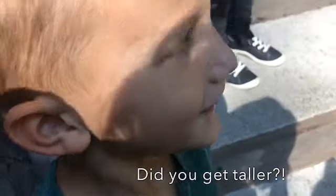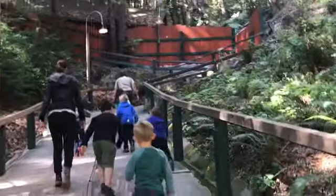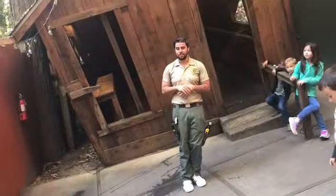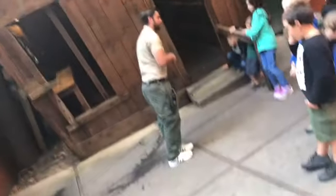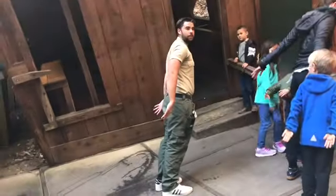Now that 3D illusion is demonstrated by this tree right here. Are you hiking? Yeah. Oh, my legs are burning. To demonstrate this, you can start off by facing your feet uphill like so. Then you put your arms up behind you just like so. Do you feel that? Feel it?